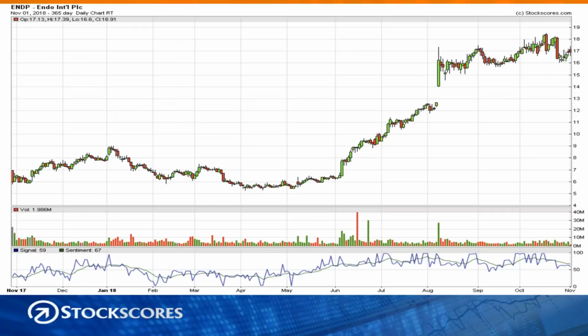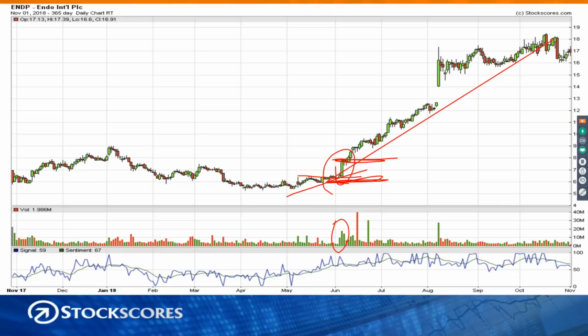So if we wrap all these things up into this chart again, we have some abnormal activity here, which tells us that something is going on. The people that know the most are buying. There is a predictive chart pattern here. It's called an ascending triangle. And when you enter that stock, you plan to lose if it's going to fall down below support. And as the stock marched higher, we stick with the trend because the trend is working until it stops working, and then we get out.